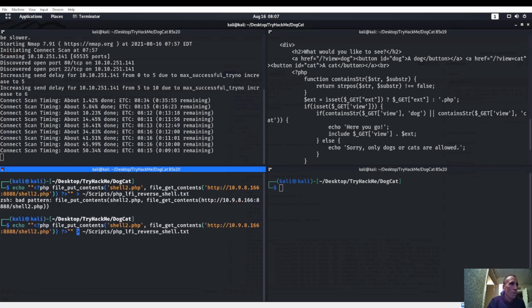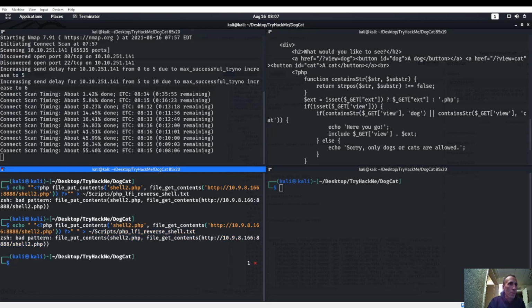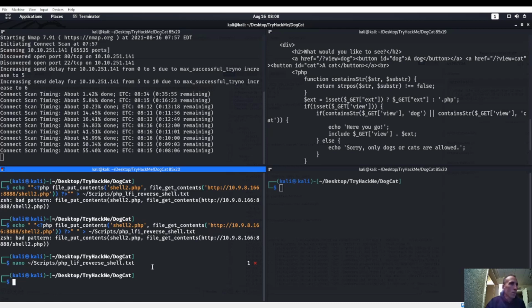And I can't do that because I can't put in both of those. Can I do something like that? And then something like this? I'm going to have to nano that one, huh? Let's go ahead and nano it. So we'll nano scripts, LFI, PHP LFI reverse shell dot text. Alright, cool. So now we have that, okay?